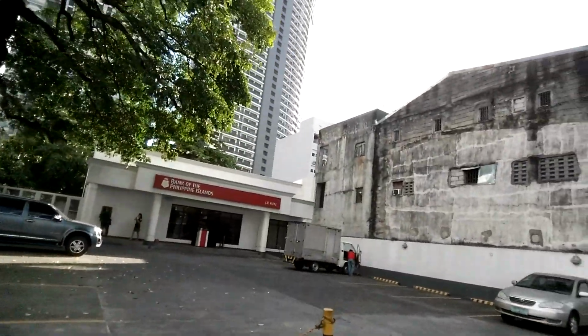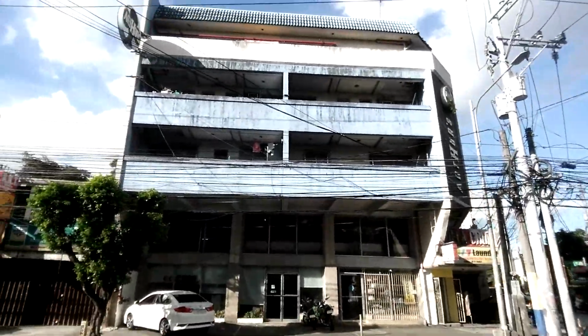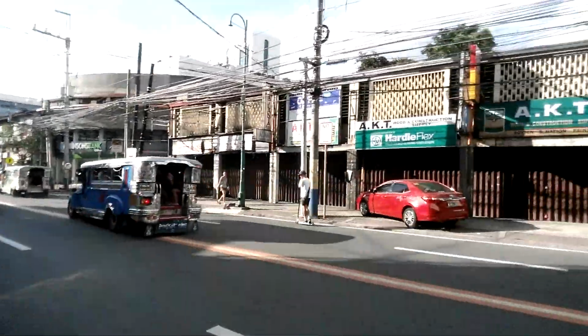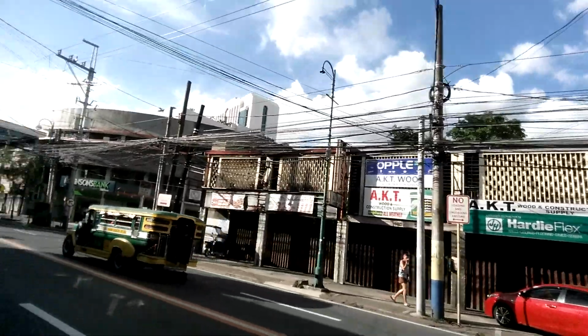On the left is another bank. Bank of the Philippine Islands. And driving past, you can see, oh wow, so at least 4 jeepneys, now 5 jeepneys. So these vehicles are called jeepneys.